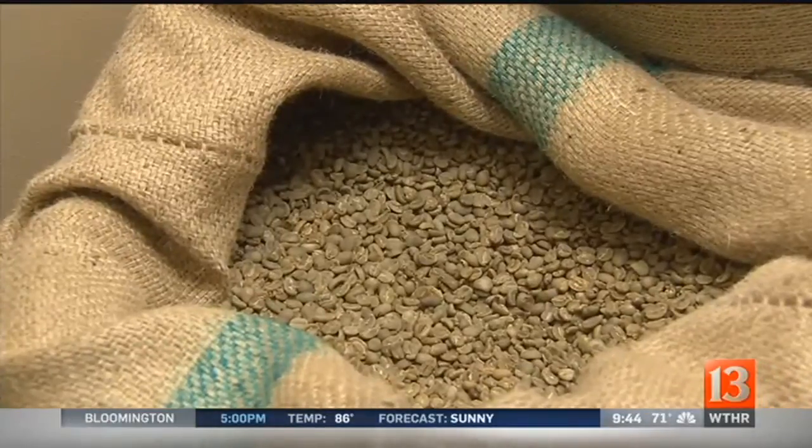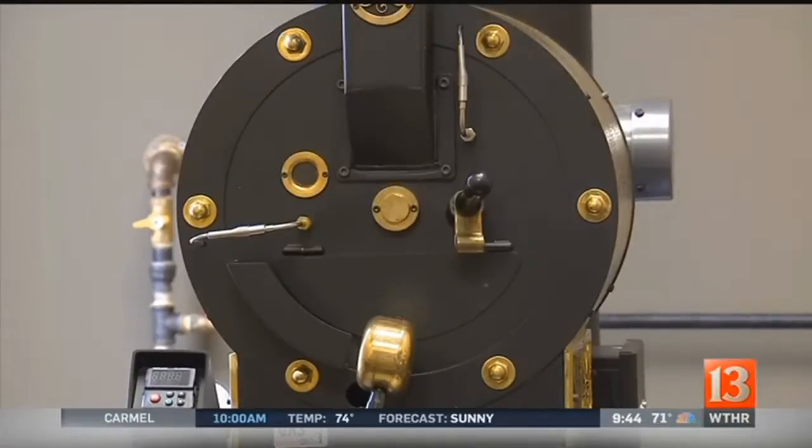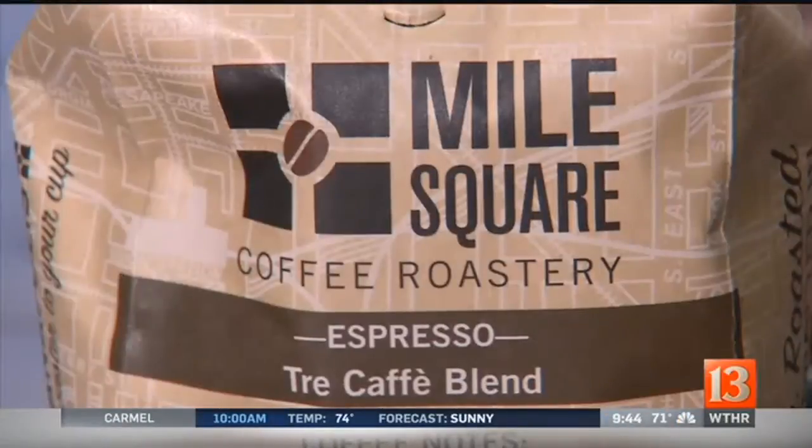And then we small batch roast them at 6 pounds at a time. Which is nice because we have lots of control. The challenge with that now, 2 years into this business, is we've outgrown that roaster. Keeping up with them, so yeah, we're bursting at the seams.